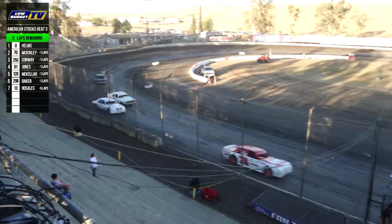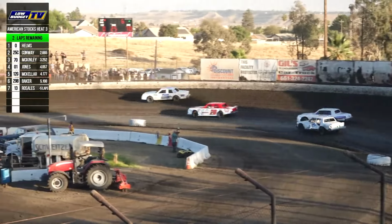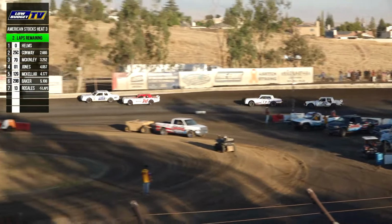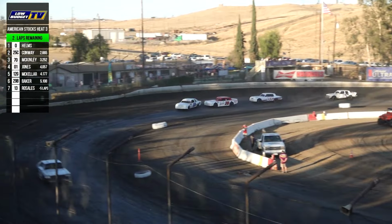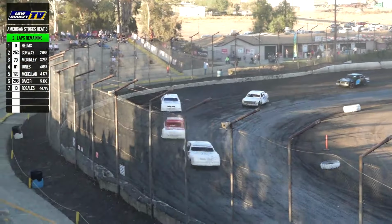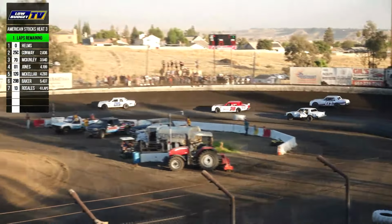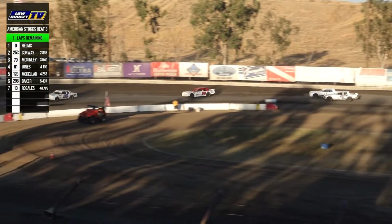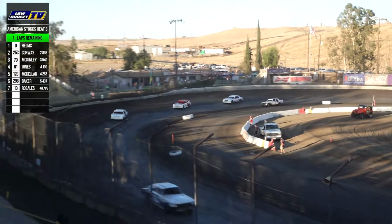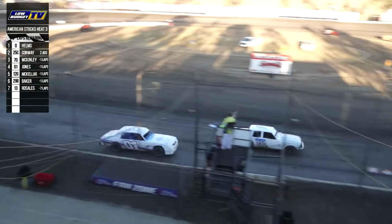McKinley's going to think about tapping the wall, and doesn't, so good for McKinley. A lot of movement in these heat races when there's a top 3 transfer battle. 2 to go. Actually, 1 to go. White flag waves. So they're all trying to pass the red and white 70. But I think we might have a rivalry to the right of the screen as well. Checkered flag waves for Stephen Helms. Conway, McKinley. That is your top 3.